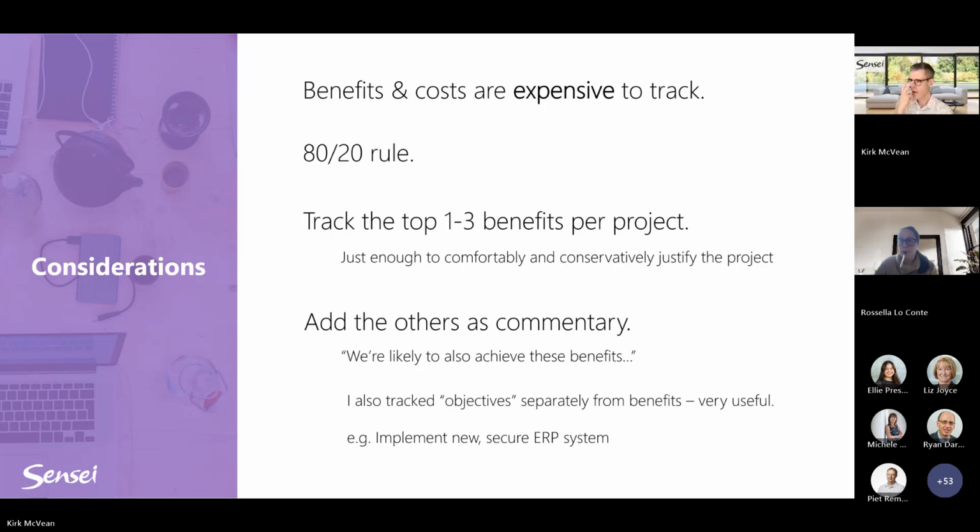So one thing to consider here: imagine you track benefits for 5 years, and you track 3 benefits per project. If you track benefits for 5 years, that means in any year, you are tracking 5 years' worth of projects, right? Because they line up on top of each other, because you have to do it over time. So it's good to just really focus on the top ones.